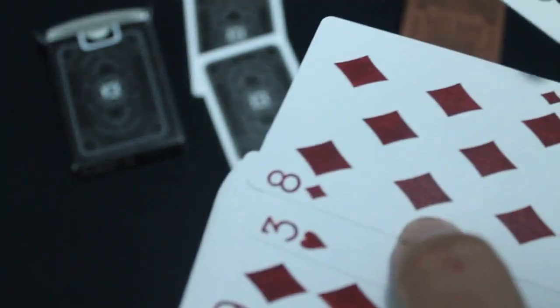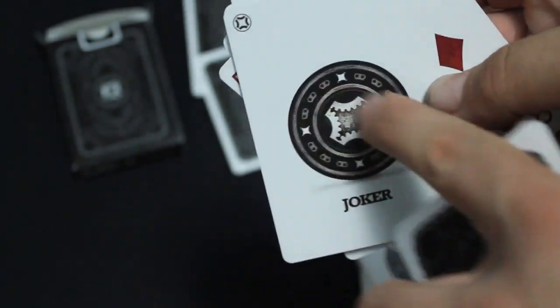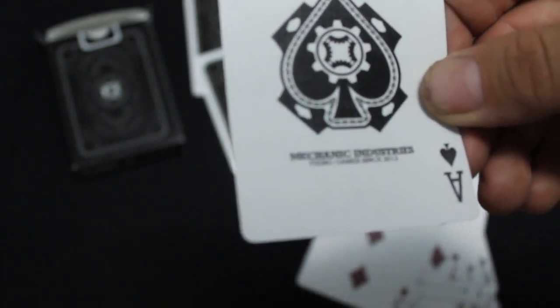Simple, but nice. And this 8, compared to the other 8 I showed you, is normal. It's kind of bizarre that some are one way and some are the other. The other Joker is the same except no reveal on it, as you can see. And again, the black 8s are like this, the red 8s are normal. Not really sure what's up with that. And the Ace of Spades looks just like the one in the box. It says Mechanic Industries on the bottom.